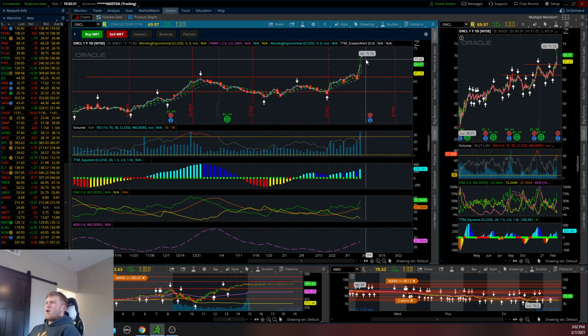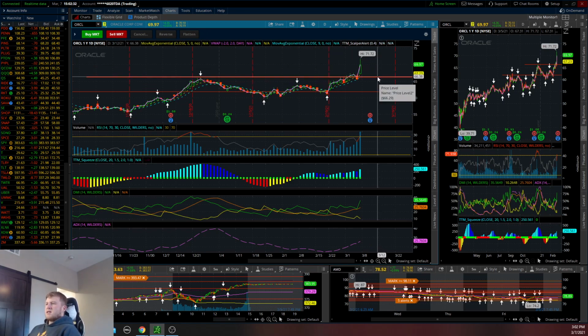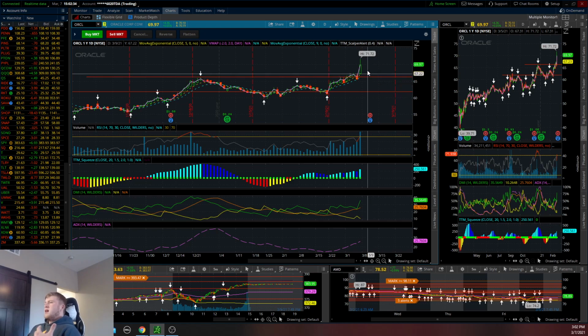Watching for strength if we get over 71.72 here with that 69.97 support. Again, you can see the bid-ask pushing up a little bit after hours on Friday, but we get this strong breakout after retesting the 66.29 support level. Now, say we do get a sell-off tomorrow on Monday, if we do retest the support level, we'll be eyeing that 66.29 region to hold that support.